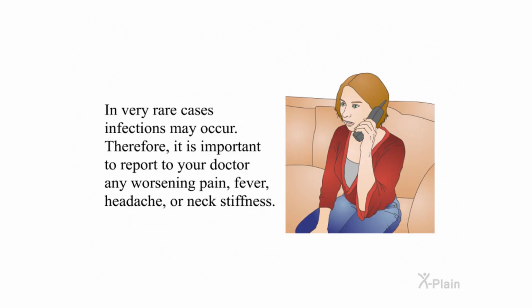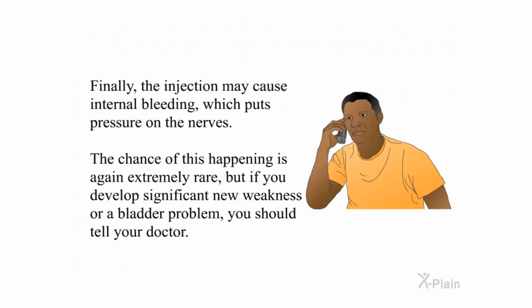In very rare cases, infections may occur. Therefore, it is important to report to your doctor any worsening pain, fever, headache, or neck stiffness. Finally, the injection may cause internal bleeding, which puts pressure on the nerves. The chance of this happening is again extremely rare, but if you develop significant new weakness or a bladder problem, you should tell your doctor.